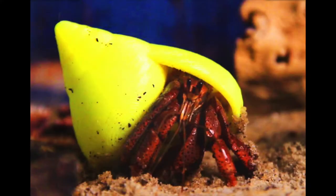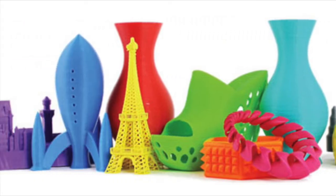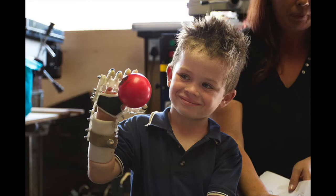Not only does this help with waste reduction, but 3D printing encourages innovation and has inspired us to solve problems through creation. The potential for 3D printing as a global solution is only limited by our imagination.